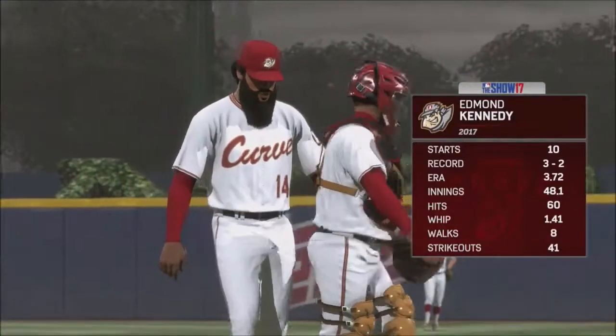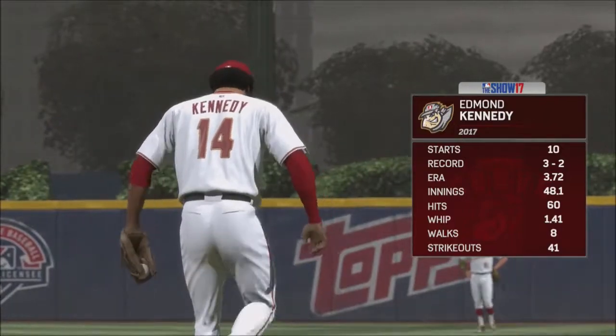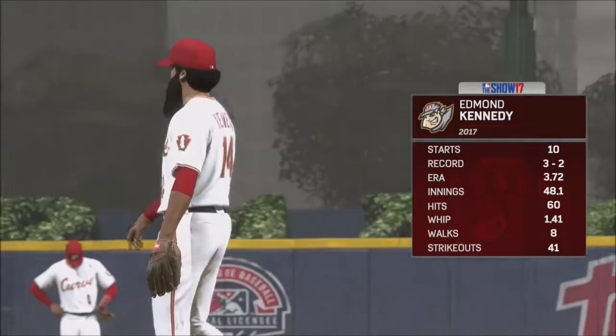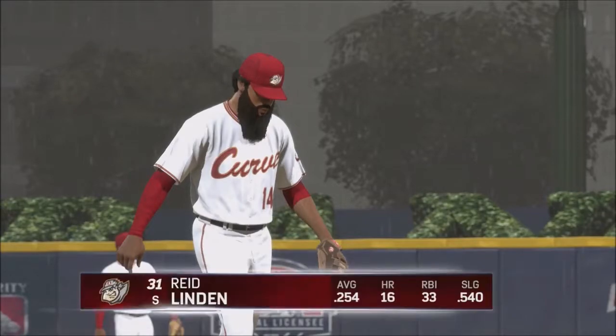It's baseball on the show, got Edmund Kennedy on the mound, and it's coming up 3-2 on the year. Edmund Kennedy, right-hander from the state of Maryland, is on the mound here, ERA of 4.1, WHIP of 1.41. What do you got? Well, if you look at his numbers, it's not going to blow you away. But he's been an important guy for this team. He's been consistent. He eats up innings. He continues to keep them in games.